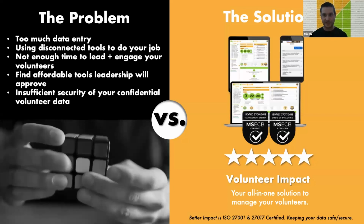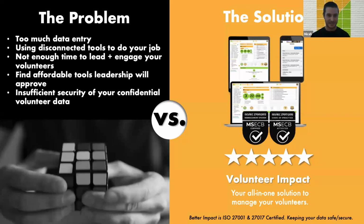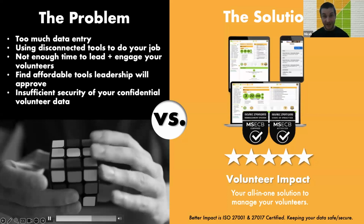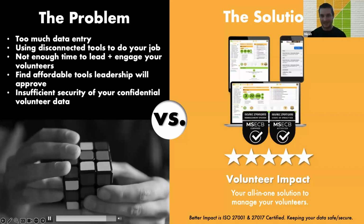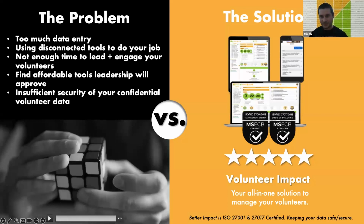So what are some of the common problems many of us may be facing? A lot of it has to do with a shortage of time and money. So it's kind of crazy. We live in 2023, but when most people meet with me, a lot of them are still using spreadsheets or some other tools not specifically designed for volunteer management. So it just becomes a huge time sink.